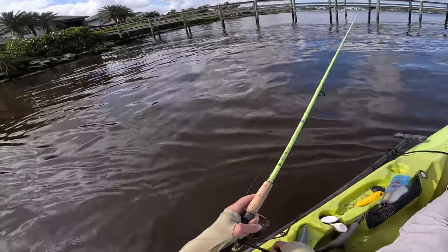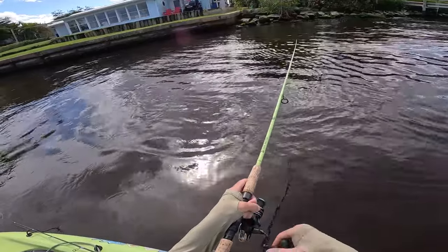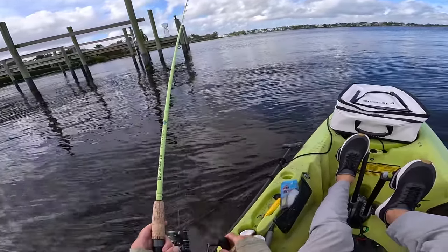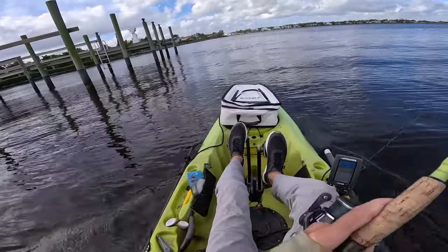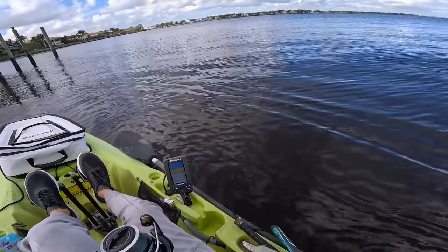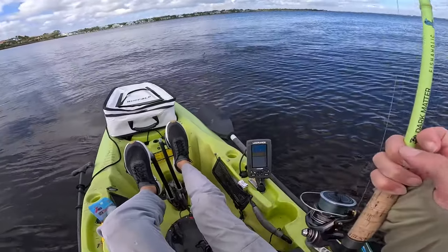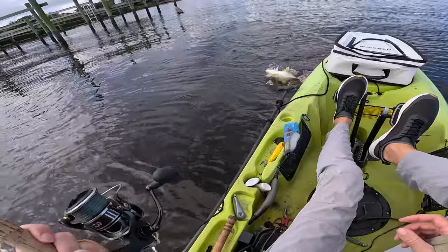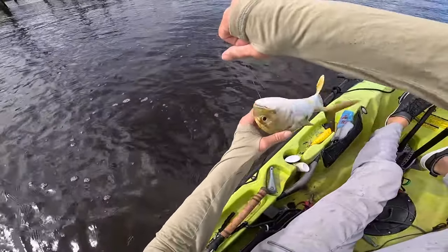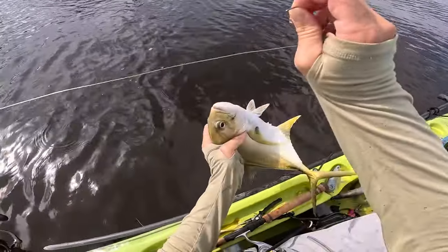Oh, see that? Something big just waked right behind my swim bait. And another wake right there. Probably Big Jack. There he is. Fish on. Drag's a little loose. Found something to eat the mullet swim bait. Micro Jack. There we go. Better than nothing. Definitely not what swirled on our bait just a minute ago.